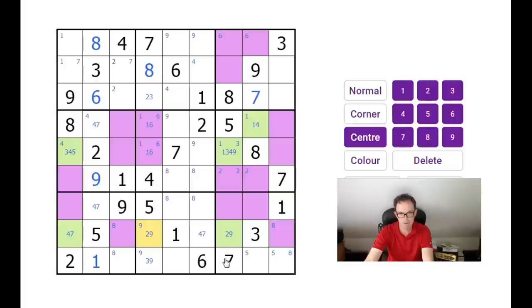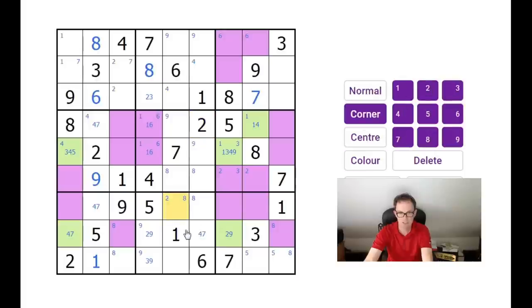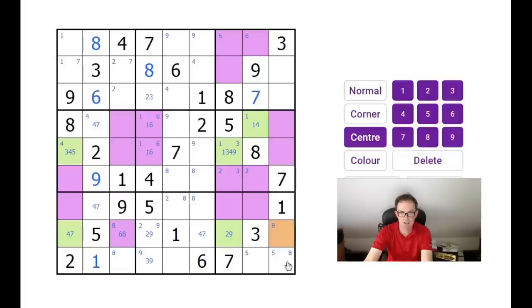Just seeing whether or not we can do better than that straight away, because there are twos here, look, so we can pencil mark twos into those two squares. I'm not seeing how to do it. Right, so we've got 1, 2, 3, 4, 5. So we've got 6 and 8 into the open cells here. So 6, 8 there, 6, 8 there.